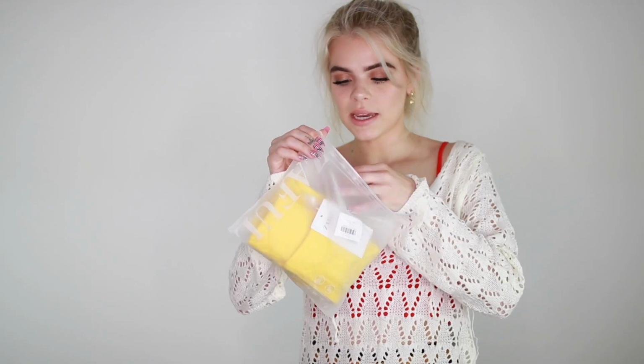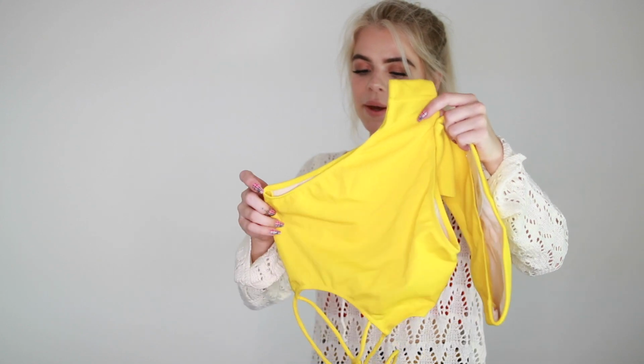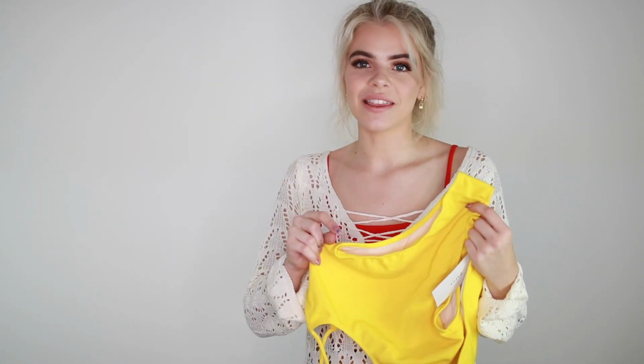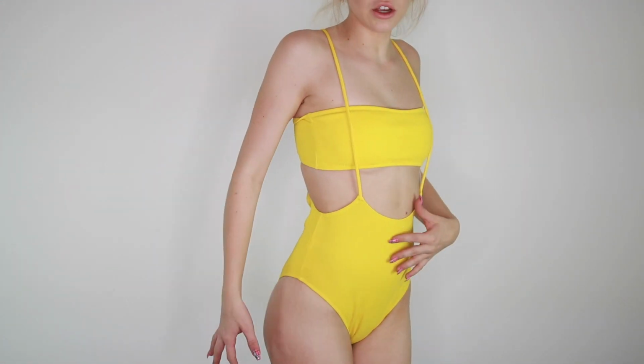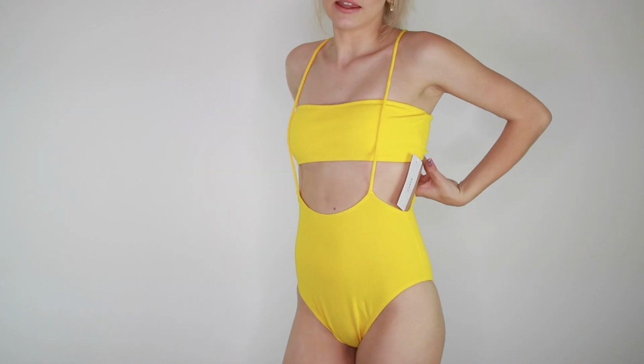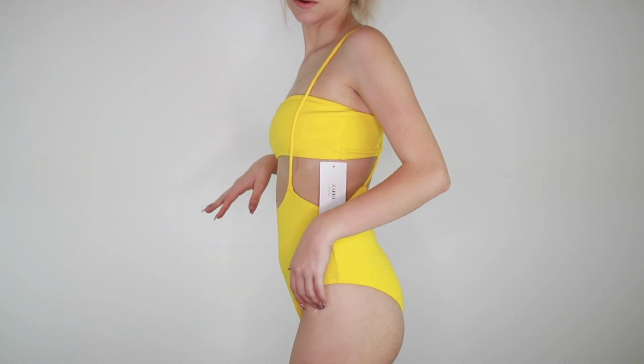The last piece is this really cool yellow swimsuit that I saw all over ZAFUL and I knew I had to get it. Let me try this on. I'm actually really glad this is the last piece because this one is supposed to be super cool. So basically, this is what it looks like. It's a two-piece swimsuit, but it looks like a one-piece that just has this gap right here. And it's also crisscrossy in the back, which I think is super cute.